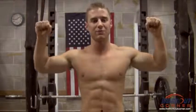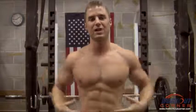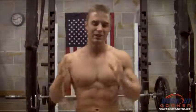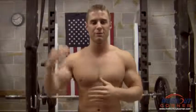The thing with the back is it's really about squeezing and feeling the contraction in your lats, and for that to happen you can't stack on tons and tons of weight. You've got to focus on the form and really feeling the correct movement so that you're giving your lats the full stretch that they need and really working them out.